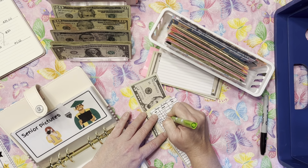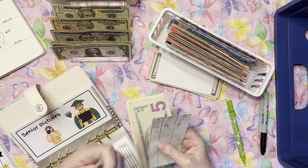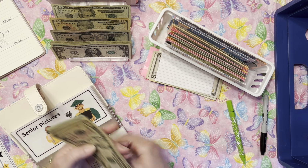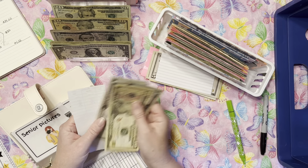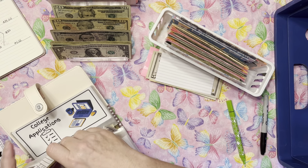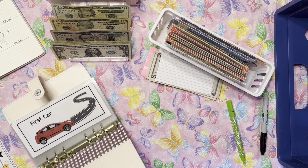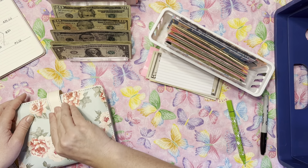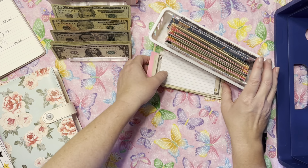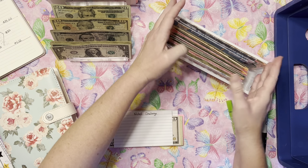So let's add 5 more, which will bring us up to $25. Not a lot, but it's more than what I had before. One of my favorite phrases. 10, 15, 20, 25. That's everything going into his senior binder, or into his binder today. Not just senior, but everything binder. And then we are headed to our savings challenges and the rest of our sinking funds.